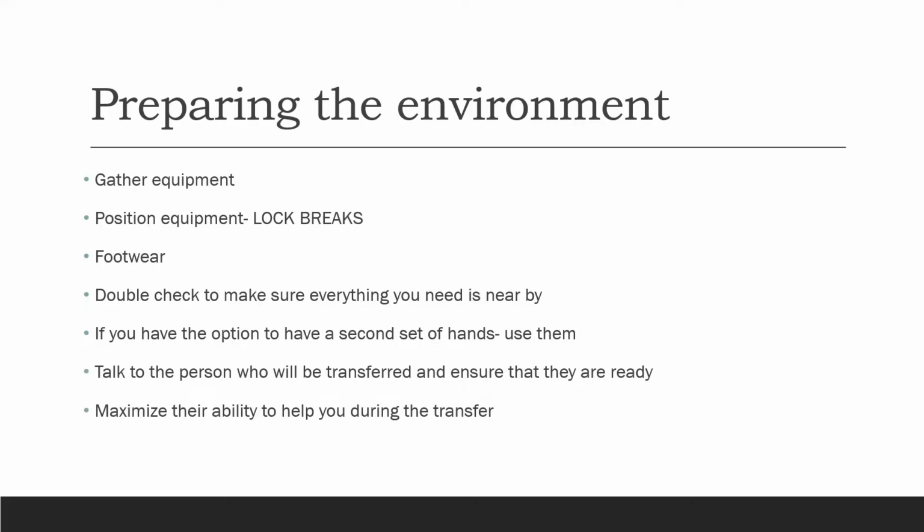If you have the option to have a second set of hands, use them. Multiple hands make for light work. That's a saying that I always know. So if you have that option or need to just wait a couple minutes, definitely take that time and get the second set of hands.